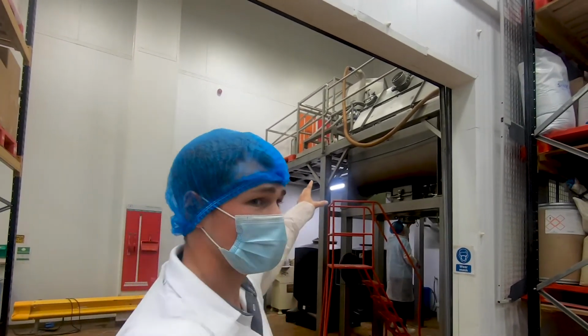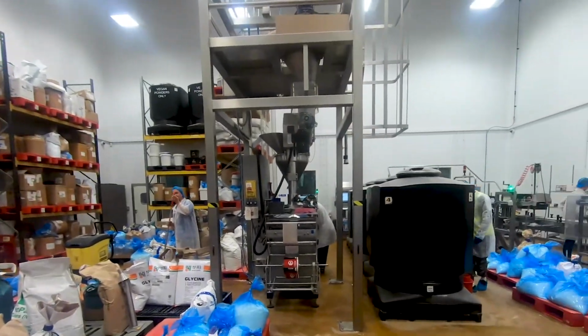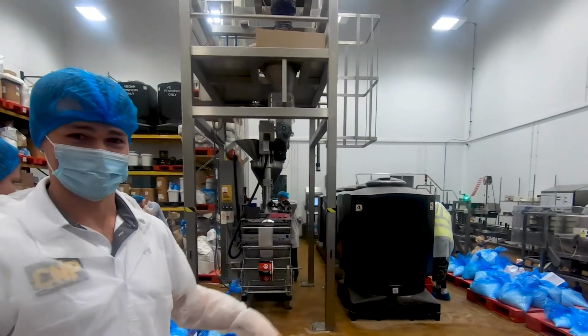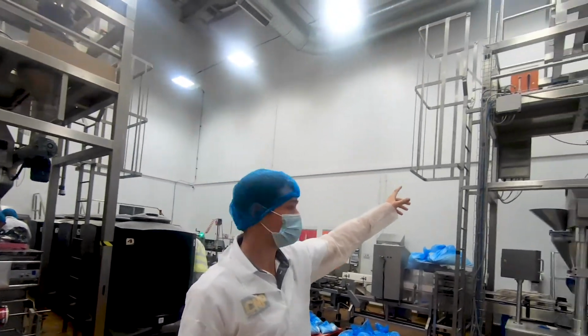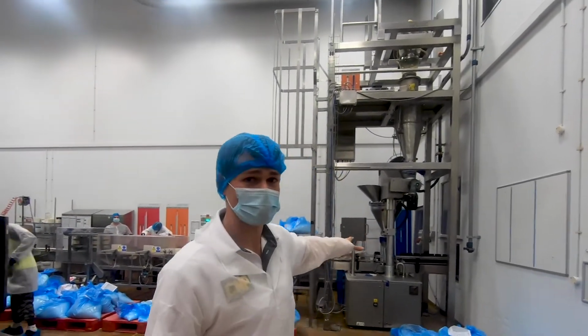Everything's blended here and drops into an IBC. So it goes into one of these. That's then essentially a finished product in there. That pallet's then lifted up to the top of the blender, poured into the blender for a sieve, which is our first critical control point as part of our HACCP.